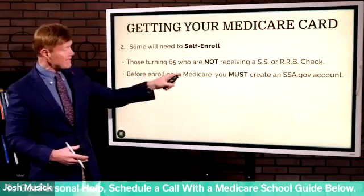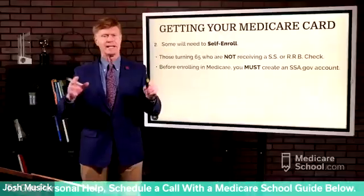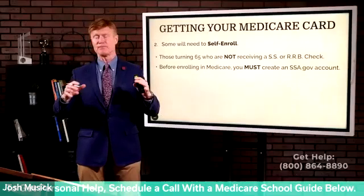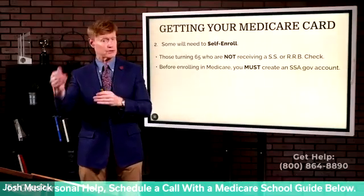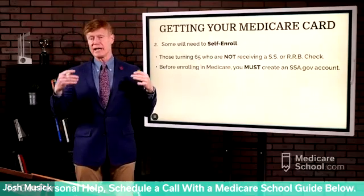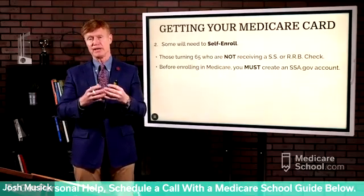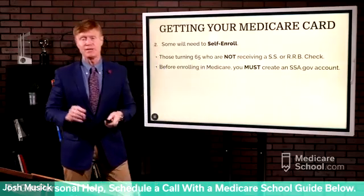Before enrolling today into Medicare, you must create what is called an SSA.gov account. Now, SSA.gov accounts have been around for years. They were advertised a lot, but they were totally voluntary. Today, if you're going to do anything online with Social Security or Medicare, you have to establish an SSA.gov account. And there's a process you follow. We actually have some training on this that I'll not include in this particular series, but there will be some training available for SSA.gov accounts, but you do have to establish one.